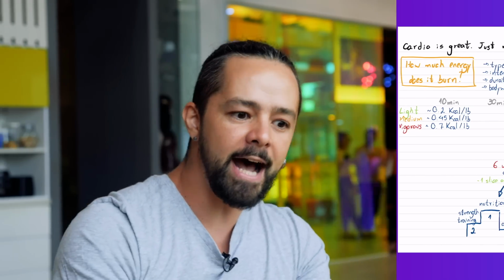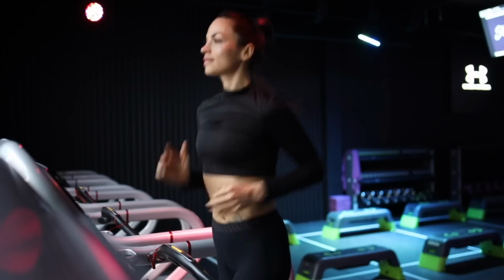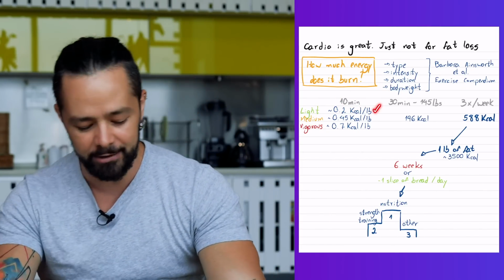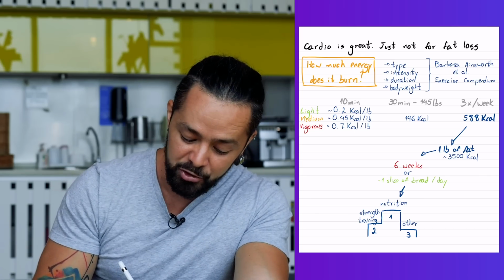So to give it a perspective, let's first understand how much energy a cardio activity is really spending. For that, we may refer to an exercise compendium published by Barbara Ainsworth and colleagues that estimates the amount of energy that a cardio activity spends based on the type of exercise, the intensity, the duration, and your own body weight, because when you're doing cardio, you are carrying your own body weight. From that compendium, we know that 10 minutes of light cardio activity will burn more or less 0.2 calories per pound of body weight. Medium activity will spend more or less 0.45 calories per pound, and vigorous cardio activity burns 0.7 calories per pound.